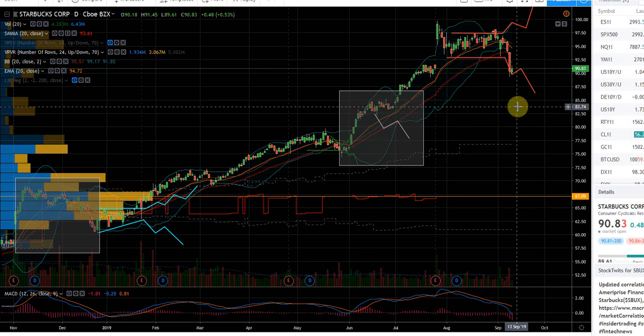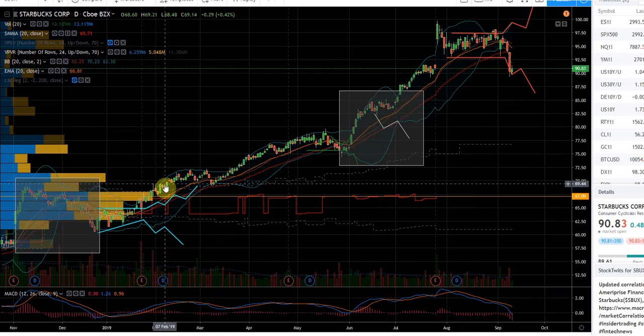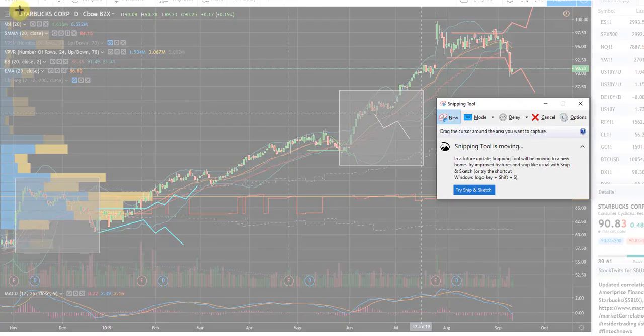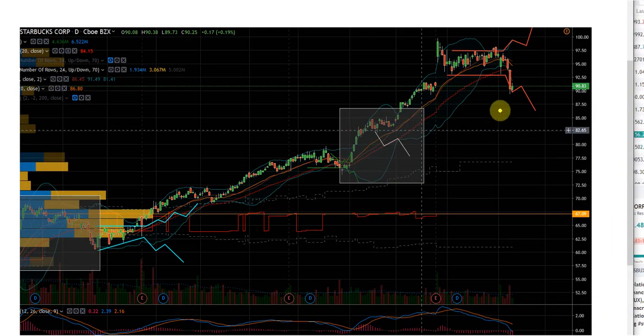Just from the daily chart, I can tell a few things. So let me go grab a scratch pad. Okay, snipping tool. There's a new one in Windows. Doesn't work very well for me yet, so we're sticking with the old one. All right, so this was important, and they made the stand. That doesn't mean they're out of the woods.